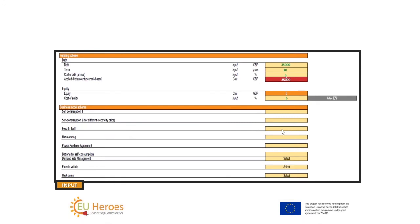Somewhat lower down the page, we're looking at the business model scheme. There are a number of business models, some of which are relevant to the UK, some of which are not currently relevant to the UK, or once were and no longer are. The reason for that is that we've been incorporating seven different countries' financial schemes within this tool, and it's really designed as a tool that can be used by any of the EU partner countries, indeed any of the EU countries, with a little bit of tweaking.